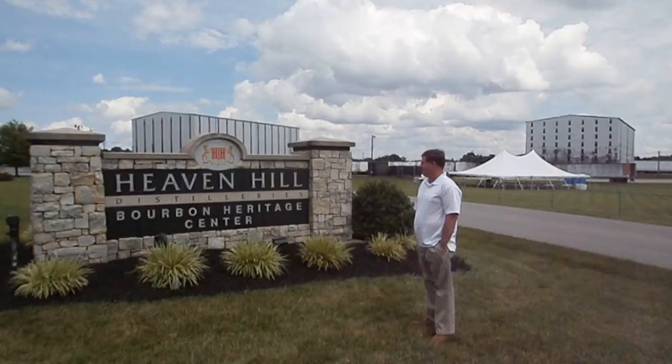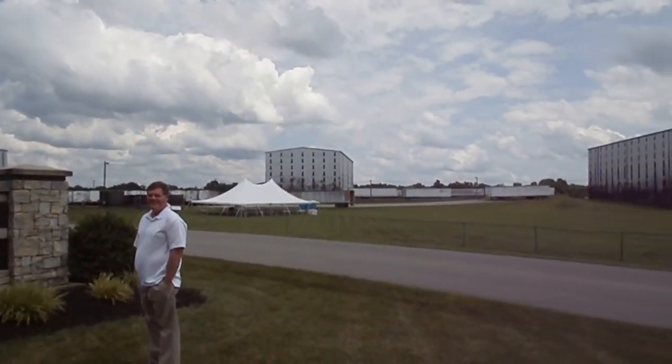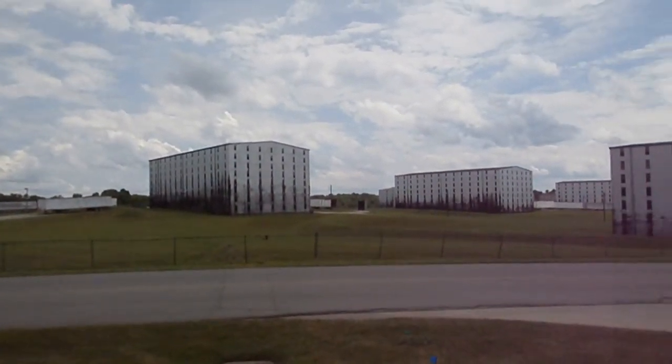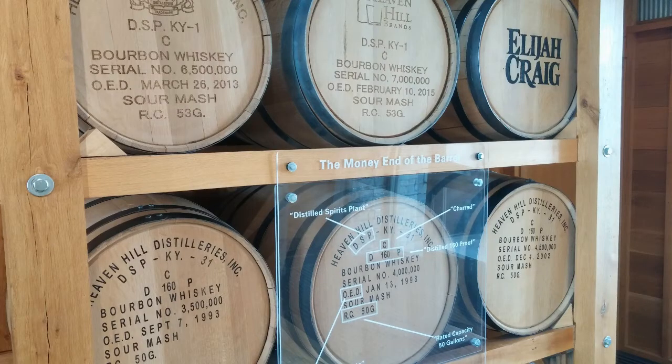Heaven Hill's Heritage Center is home to a great deal of rickhouses. Heaven Hill can tell you just about anything you want to know with 52 rickhouses out there. The rick was a common measure of firewood in a 4x8 stack. And as you can see, 3 high, 3 across, barrels fit nicely in a rick. Stacks of ricks on multiple floors are usually used for aging.